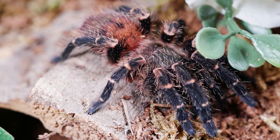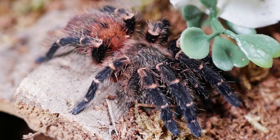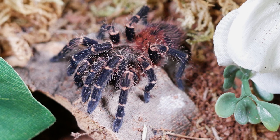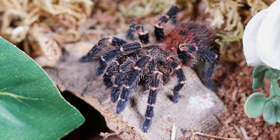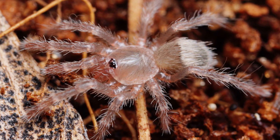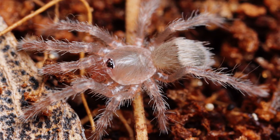Being a dwarf tarantula, this species will not grow very large. Females only grow to about 2.5 to 3 inches in size, with males being a little smaller. As slings, these spiders are extremely small and take a while to grow into their adult size.